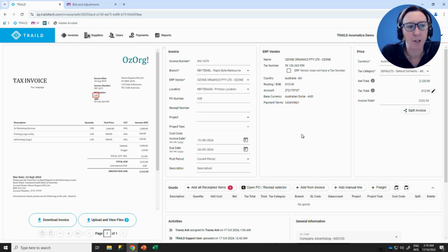This middle section here is the supplier details or the vendor details coming direct from Acumatica. Now, Acumatica is going to be the single point of truth for your supplier information. And if you need to change anything, you can do that in Acumatica. And it has an automatic sync between Acumatica and TRAILD.